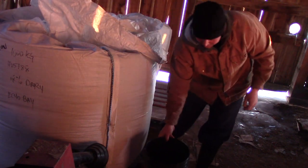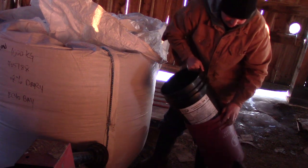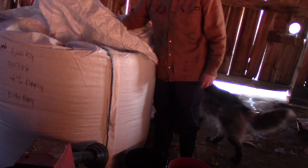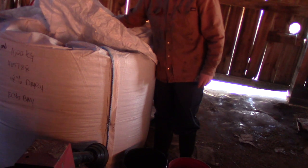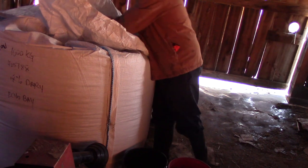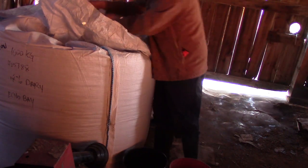So as I've mentioned in the past, this is how we get our grain by bulk in these totes. They come in 1-ton totes. So then you just scoop it out and fill your pails.